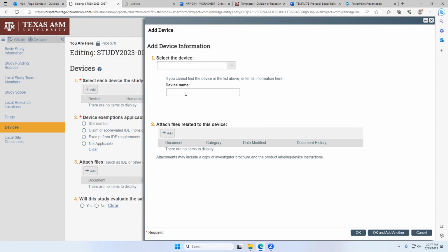A question that I've gotten a lot is, if you're doing a survey, does a computer have to be included here? No, you don't have to include a computer. If you're audio recording your participants in the course of the research because you're doing interviews, you don't have to tell us that you're using an audio recording device. This is more like if you're asking them to wear a smartwatch in order to track their physical activity, which is something we often see.